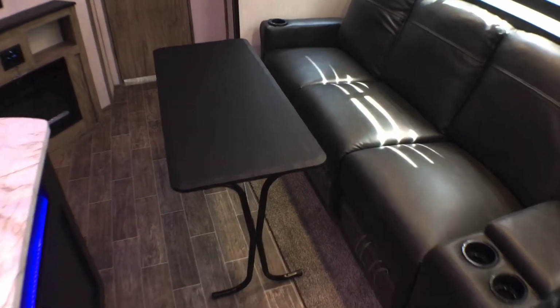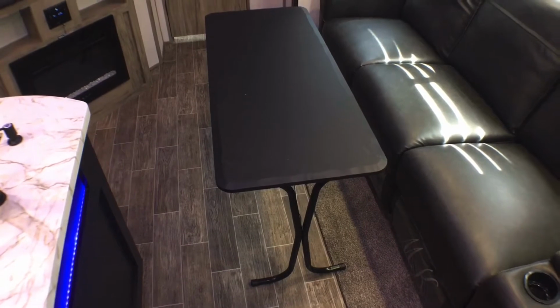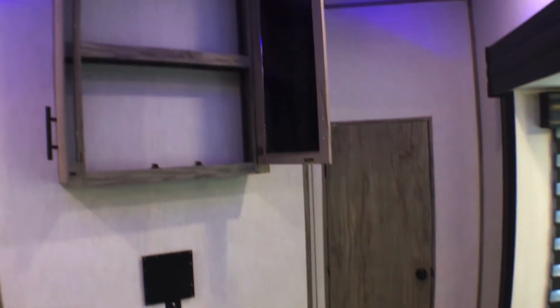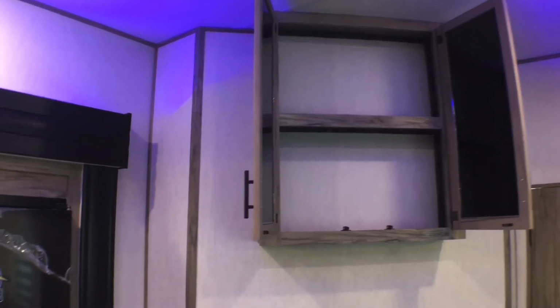But as you can see, this is a nice kind of free-floating picnic table style table that you can set in front of either side or both, because again, you do have two of these. I really like that they use this simulated live edge, as you can see right there. So kind of the tapered look there. Little bit of storage up above the TV. A lot of people really like that for DVDs and things of that sort.